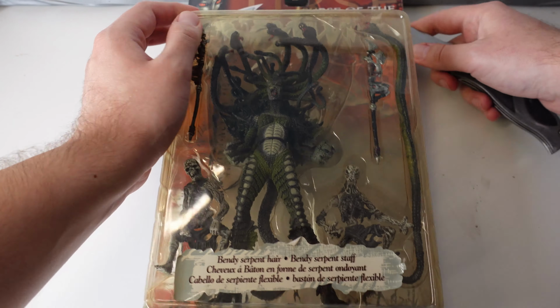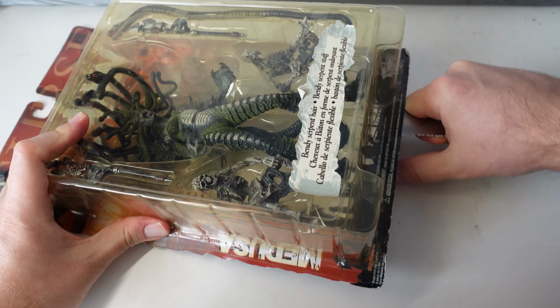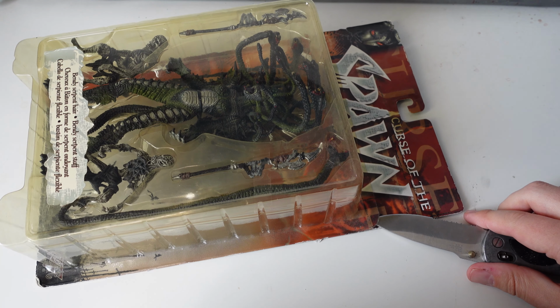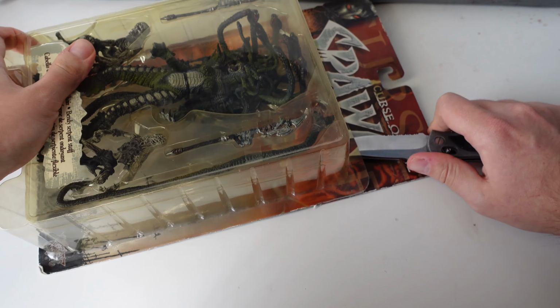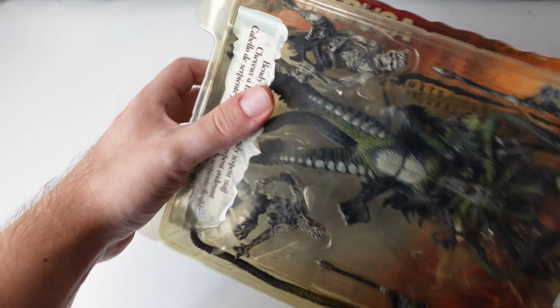So if you've been here before, you know what I usually say about the box. I am not going to say it this time. These boxes are pretty good though. Sorry about the camera shaking with this one. Feels like there's a little bit of an earthquake going on, but very sorry about that.